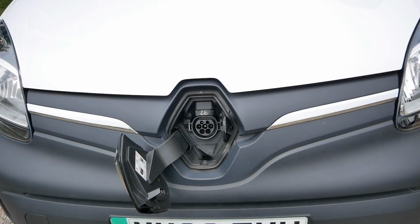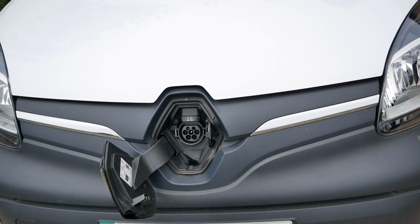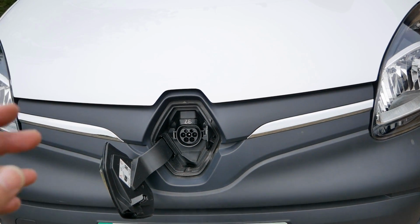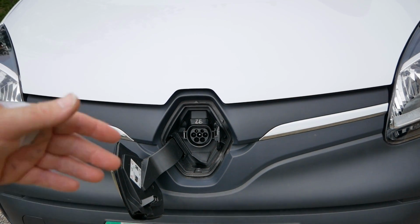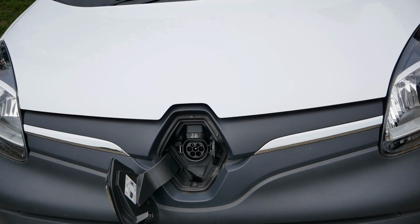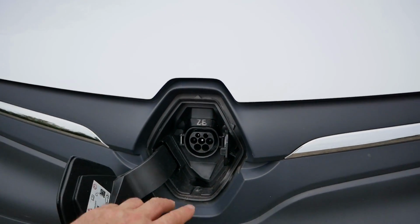I can also supply a portable charger, often called a granny cable, which allows you to charge the vehicle from a 3-pin plug. Those are very useful initially until you get a wall charger installed, but they're also very handy if you're out on site during the day. You can plug in the van in any normal main socket and probably bring the van up to 100%. So very handy if you're working throughout the day and you do need a bit of a longer range, then you can plug into a normal wall socket.